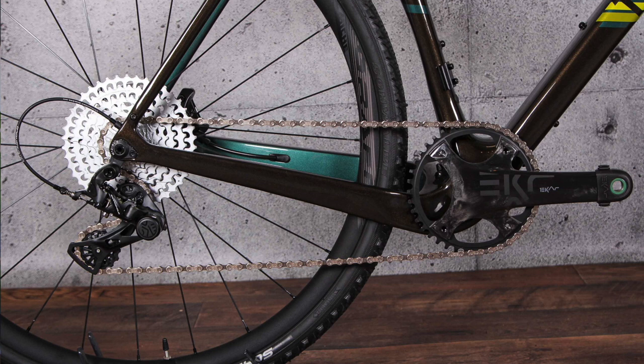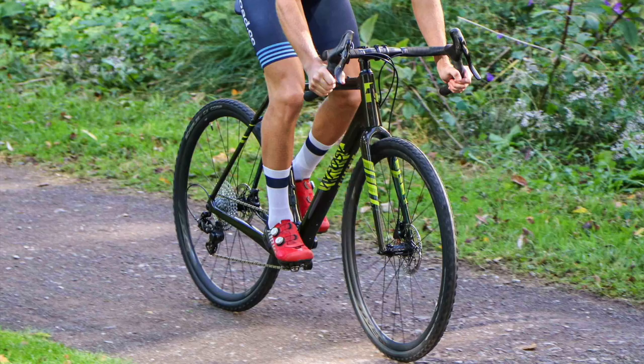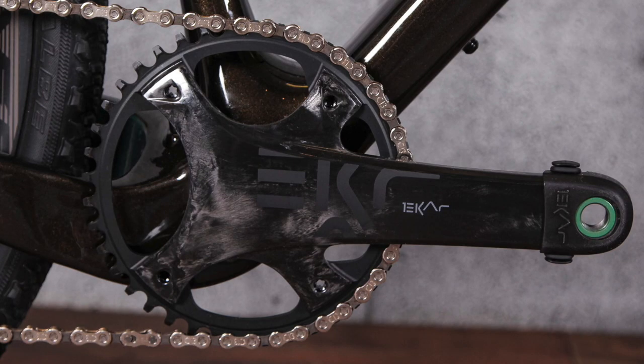The build we tested was Campag's 13-speed Ekar group set, which gives a great spread of gears, even on a single ring at the front. John, who reviewed the bike, reckoned that he'd go with a lower gear overall to make steep off-road climbs more manageable. But of all the one-by systems, Ekar manages to get the biggest range without those huge gaps, thanks to that extra sprocket. Yeah, and more gearing news at the end of this one.